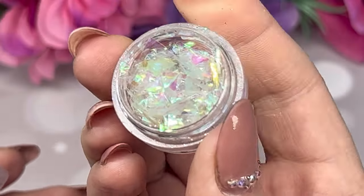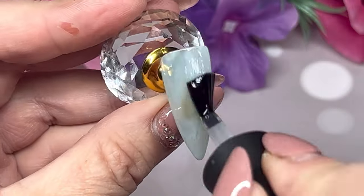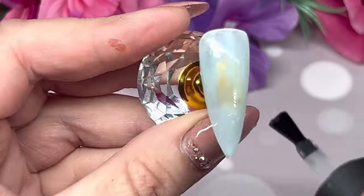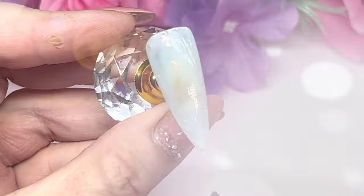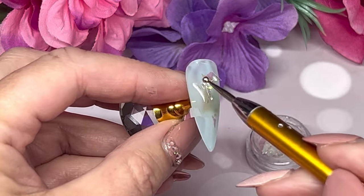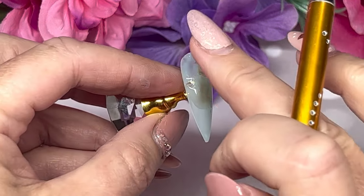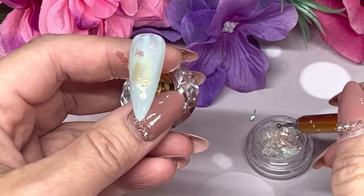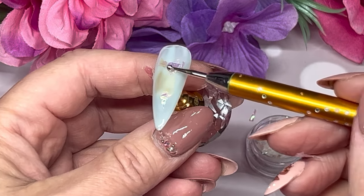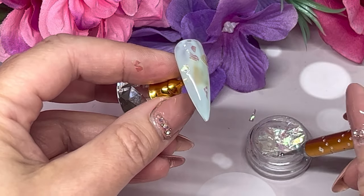And now I'm taking these iridescent foil flakes, and I'm putting a base coat of Madam Glam's on first. I'm not going to cure it. And then I'm just going to add some flakes kind of randomly. And you will notice you can see the stand below the design, and when I'm finished, you'll notice it a little bit too. Hopefully it doesn't take away from it too much. It's going to have that sheer look when it's all finished. But I'm going to apply those flakes.